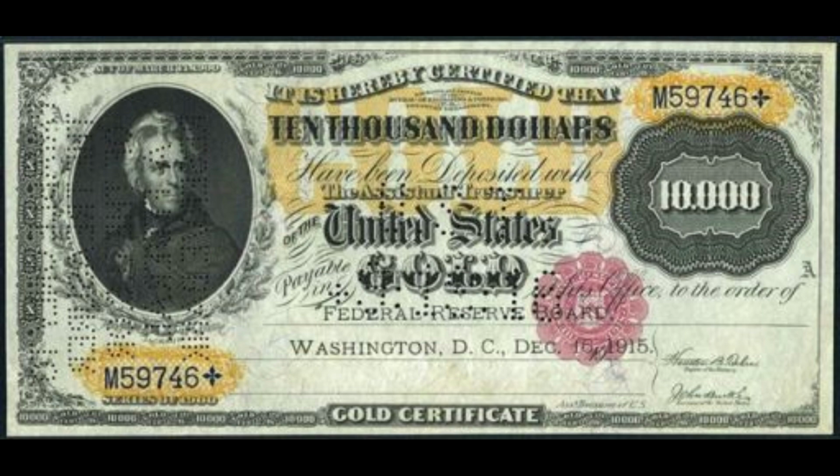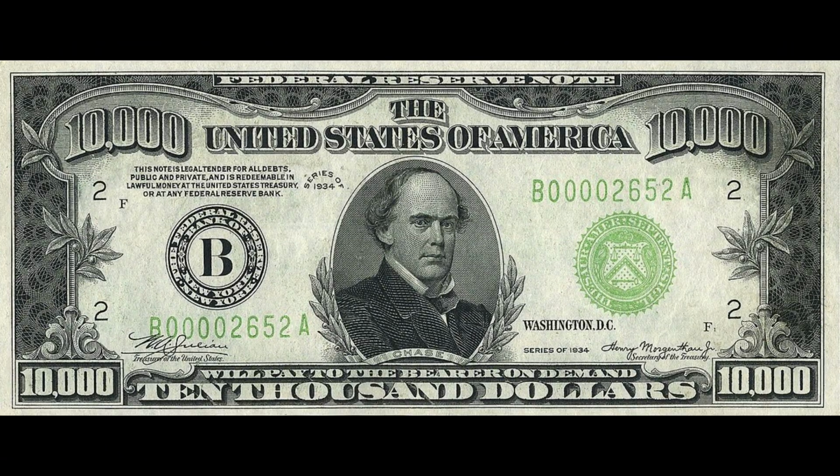The design of the 1915 $10,000 gold certificate typically features intricate engravings, ornate artwork, and decorative elements. These notes were issued in high denominations and represent a unique chapter in U.S. currency history. Due to their high denomination and limited issuance, the 1915 $10,000 gold certificates are among the most sought after and valuable banknotes in the world. The 1915 $10,000 gold certificate, United States, was sold at auction for $1.25 million. Number 2. 1934 $10,000 Federal Reserve Note, United States.